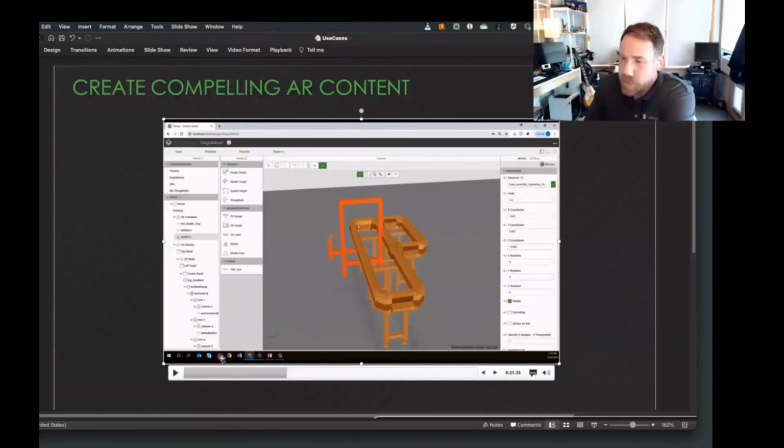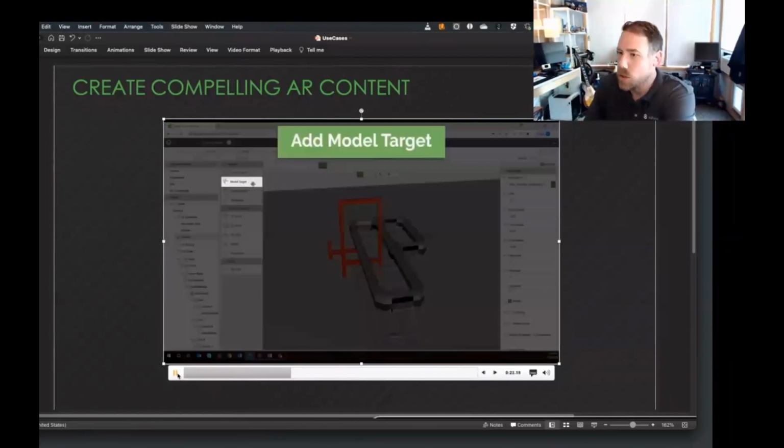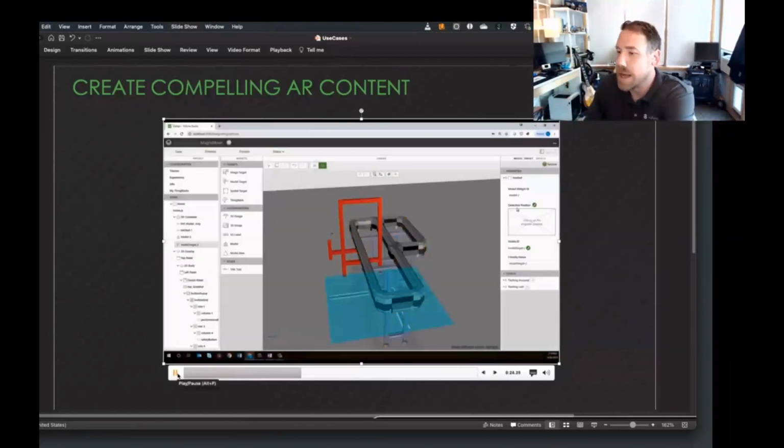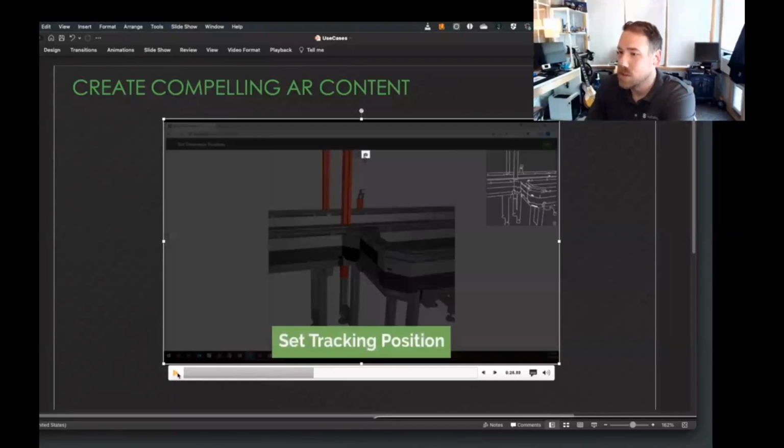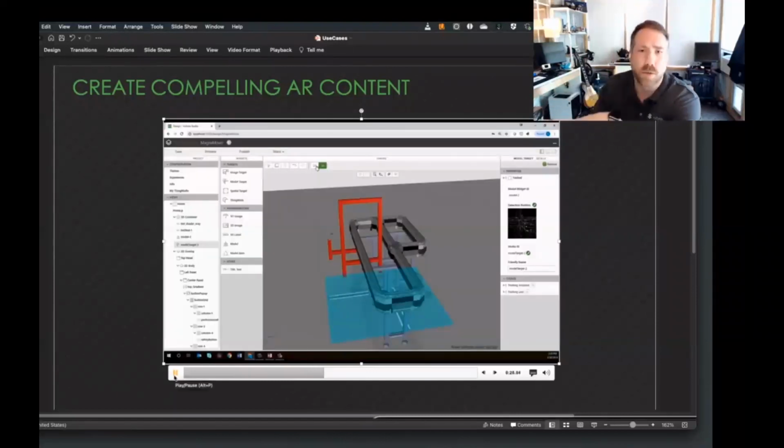So here's that model that we just imported. We're going to show you also, we're going to make a model target out of it so that when we see that in front of the camera, we understand what we're looking at and can start taking action. And so in this one, we're going to set our detection position. This is all done within Studio here. We click that camera button. You can see this feature line. We're telling the computer vision system here what to look for.